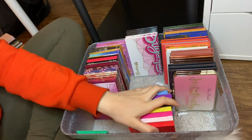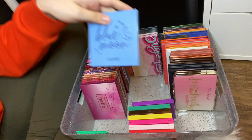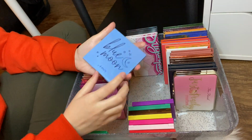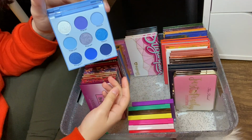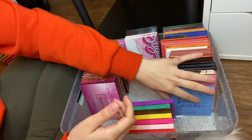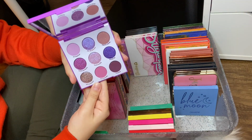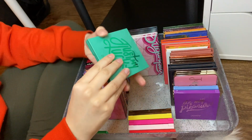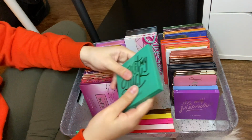Then I have my little ColourPop 9-pan palettes. I'm not getting rid of any of these because I actually think a lot before I purchase any of these because I want colors that I will actually use. This is the blue palette, Blue Moon. This one is really nice. I'm happy I have that one. Then the purple one, It's My Pleasure. This one is so pretty. So pretty. Then the green one, it's called Just My Luck. Really like this one as well. It's really nice.